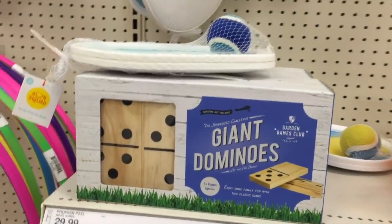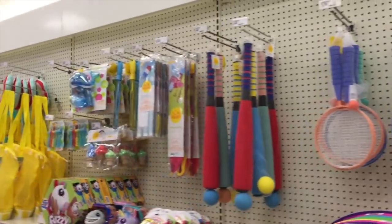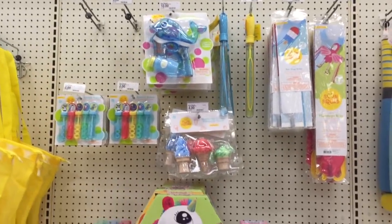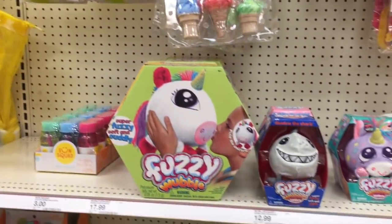Some dominoes over here. Also, this is a great game with the Velcro ball, if you have uncoordinated hands like I do. Ooh, some bubbles over here. Just some fun stuff for the kiddos. Wait, what is this? Ice cream sidewalk chalk? Oh, that would make things even more fun, don't you think?